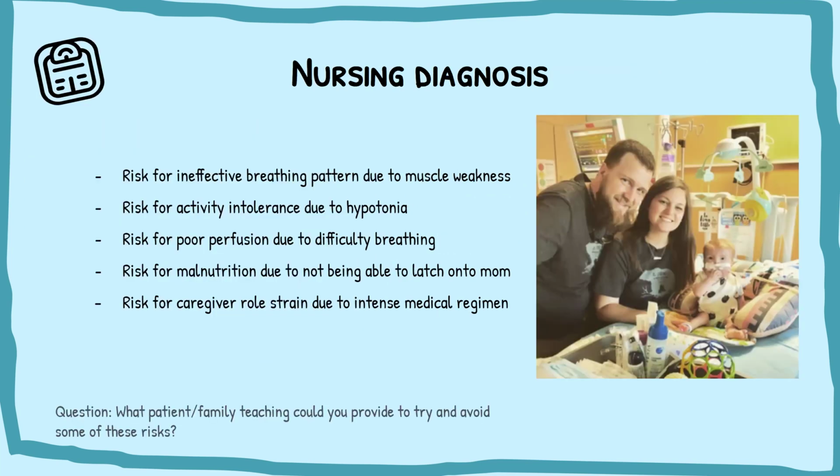So our nursing diagnoses include the risk for ineffective breathing pattern due to her muscle weakness, risk for activity intolerance due to hypotonia, risk for poor perfusion due to the difficulty breathing, risk for malnutrition due to not being able to latch on to mom, and risk for caregiver role strain due to the intense medical regimen. Our next question is, what patient family teaching could you provide to try and avoid some of these risks?